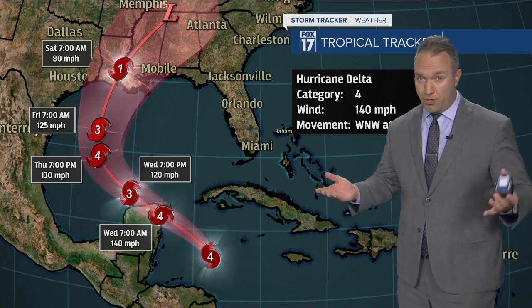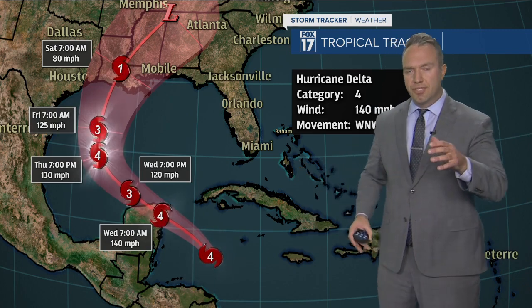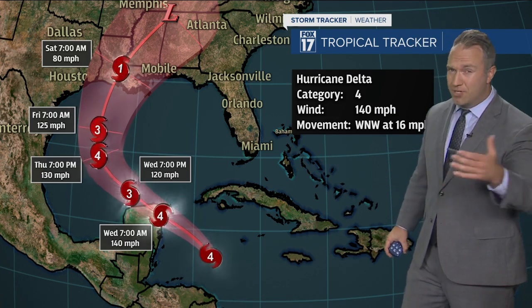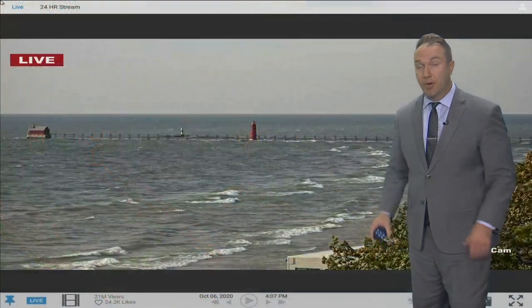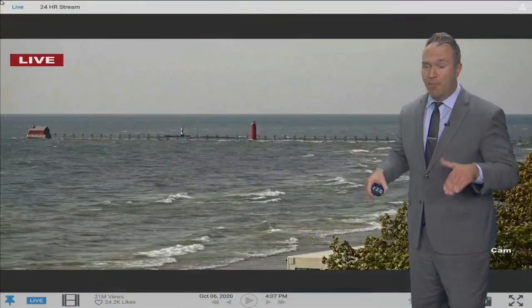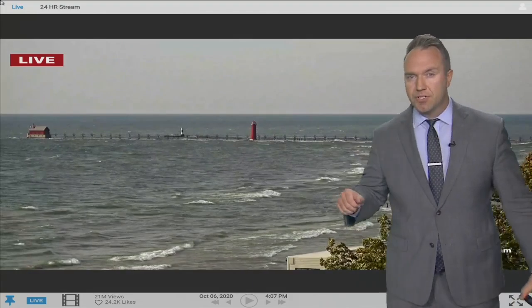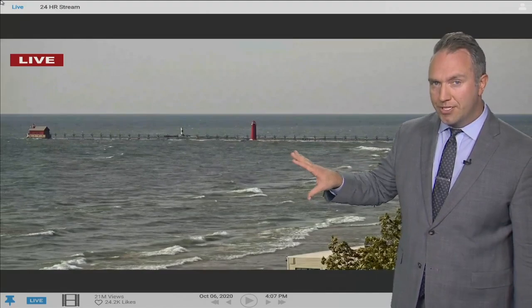Its interaction with the land, which probably won't be a real long time, just a matter of a few hours or so, will be enough to drop it back a bit. But once it gets into the southern Gulf, it does appear as though atmospheric conditions are going to be favorable for additional strengthening at that time. So perhaps it can get back to category 4 status before it begins to lose a little bit of oomph on its approach into Louisiana. That's the line of thinking right now, because it'll start to encounter some southerly and southwesterly shear in the upper levels, and also the water temperatures are a little bit more marginal once you approach the southern Gulf at this point.